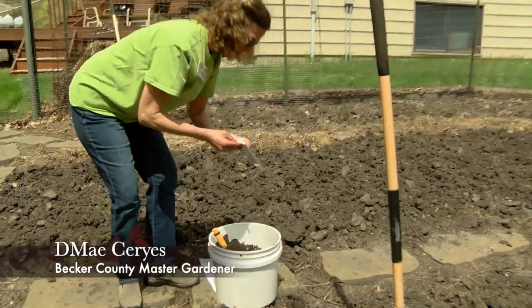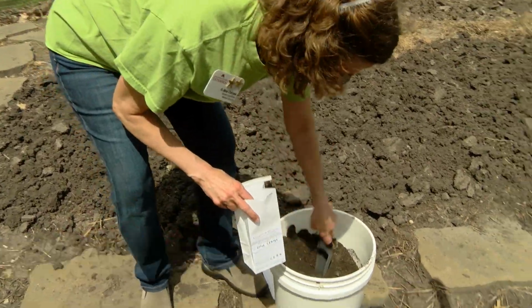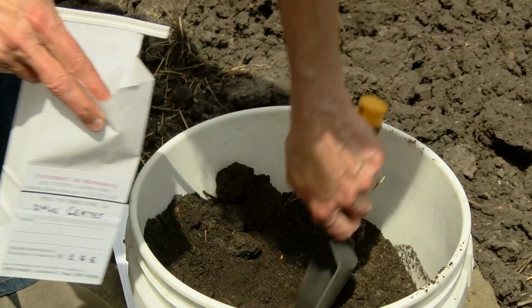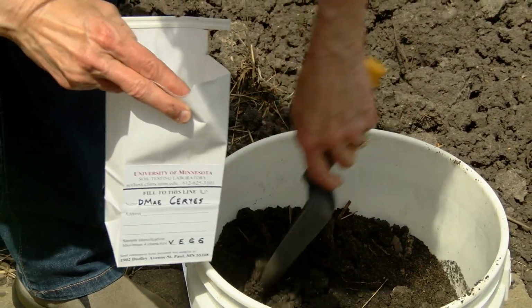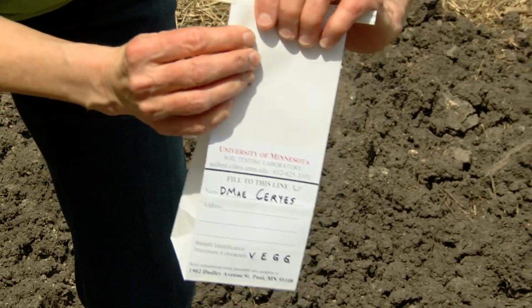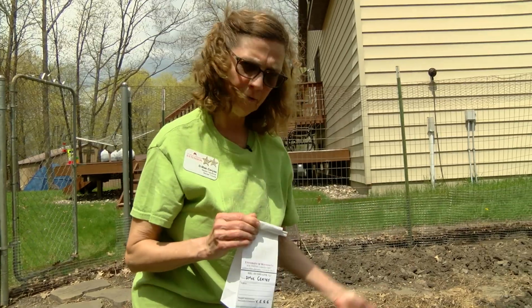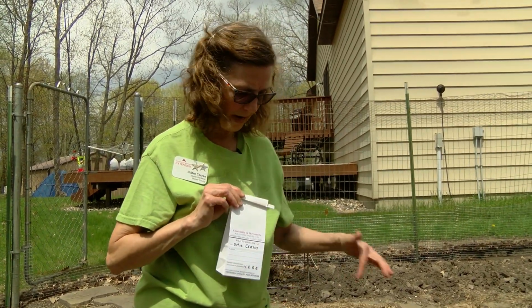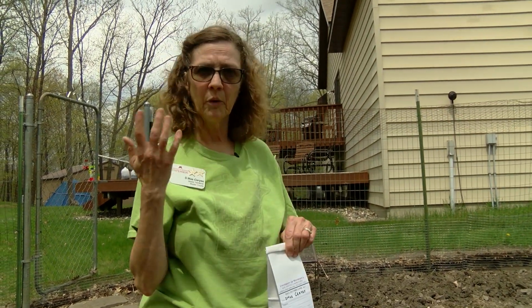And then what you want to do, they cleverly give you this bag and they tell you exactly where to fill it. So there's no problem there. So you fill your bag up to that line. I didn't, but you get the idea. And then you close it up and you send that and your form and your check to the University of Minnesota. It's clearly marked on the bag and on the form. And then in a number of weeks, you get back a report. And we'll go through a little bit what that report means.